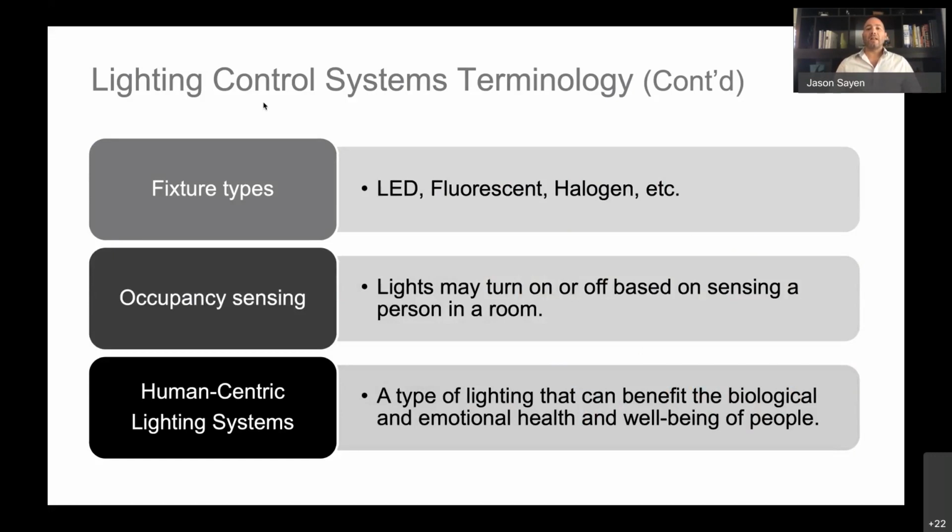So we have LED, we have fluorescent, we have halogen. There's multiple types, but that's important because depending on what we're using to control it, we need to know the type of fixture that's being controlled. Occupancy sensors. This is another part of the lighting control system that we use for a variety of reasons. There could be rooms in a space that maybe it's not necessary to have a switch on a wall, like closets, maybe even small bathrooms.